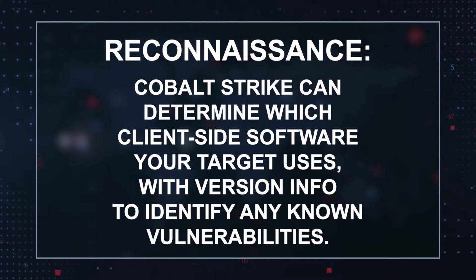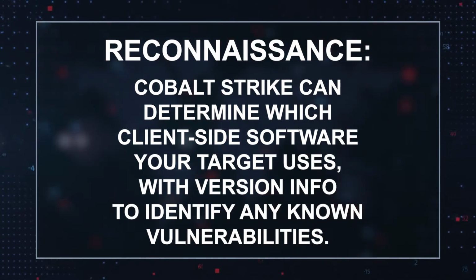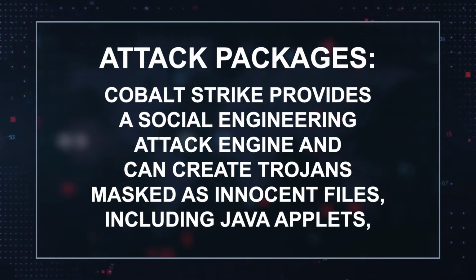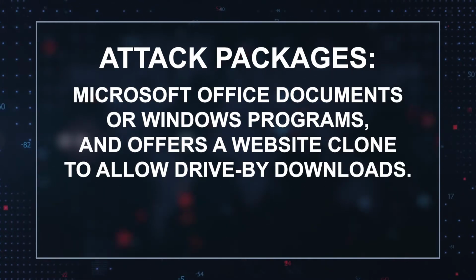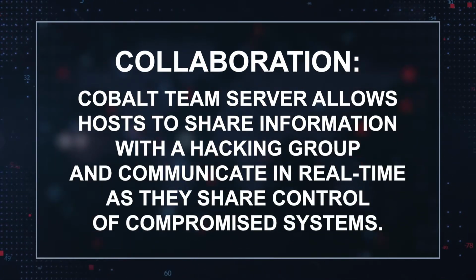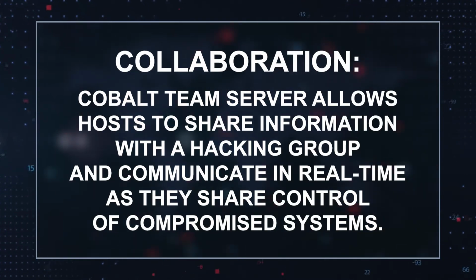Reconnaissance. Cobalt Strike can determine which client-side software your target uses with version info to identify any known vulnerabilities. Attack packages. Cobalt Strike provides a social engineering attack engine and can create Trojans masked as innocent files, including Java applets, Microsoft Office documents, or Windows programs, and offers a website clone to allow drive-by downloads. Collaboration. Cobalt Team Server allows hosts to share information with a hacking group and communicate in real time as they share control of compromised systems.